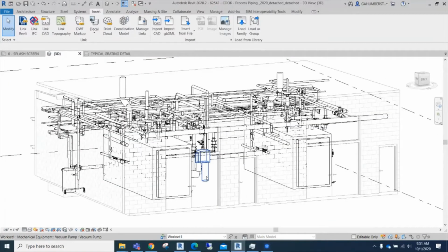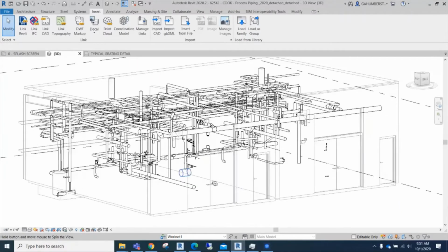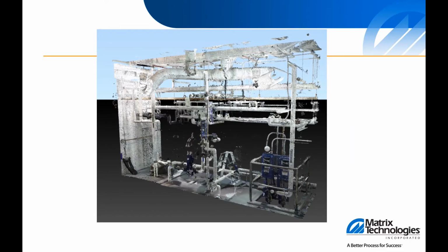Additionally, as Revit has capabilities for electrical and mechanical components, as well as for facilities, it ensures project collaboration and cohesive engineering deliverables that allow for a smoother installation.